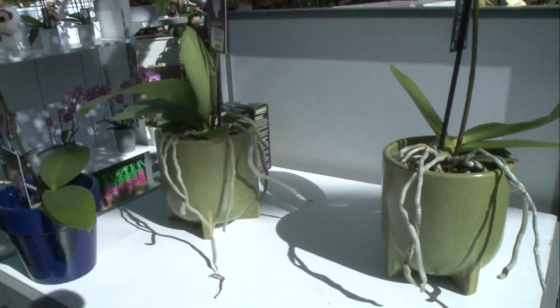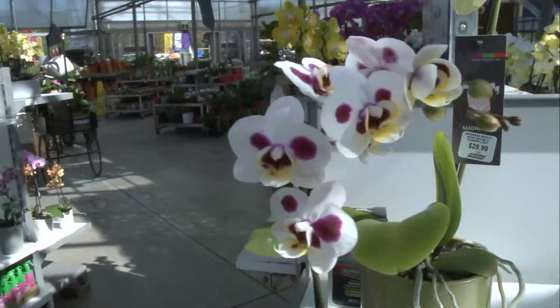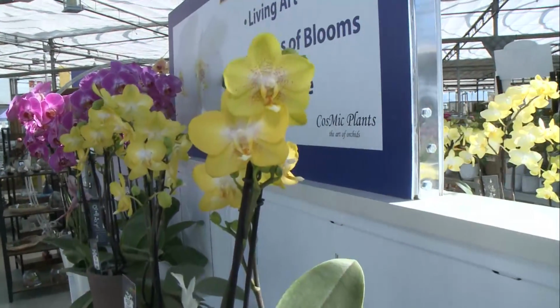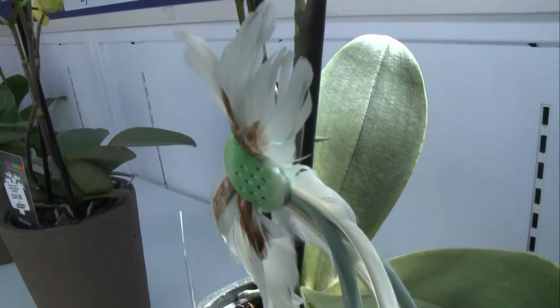Yeah. Soak it. Okay, but when you say soak it, is that like a once a week kind of thing? About once a week, about every 7 to 10 days. What we do is I dunk the orchid into water, submerge it, the bottom of it, so the bark gets completely saturated, this whole bottom part.